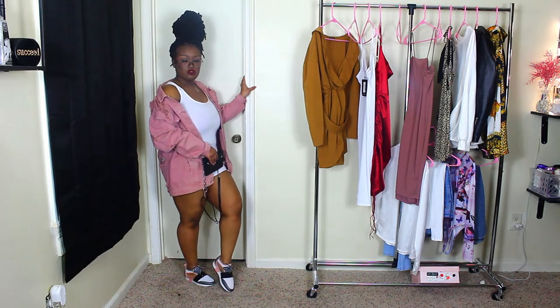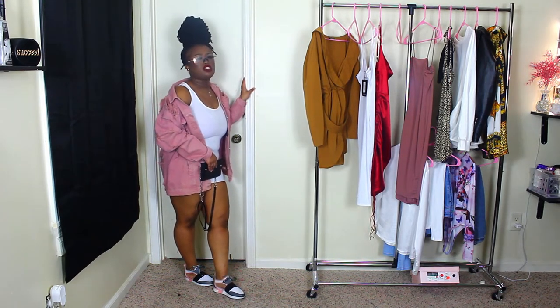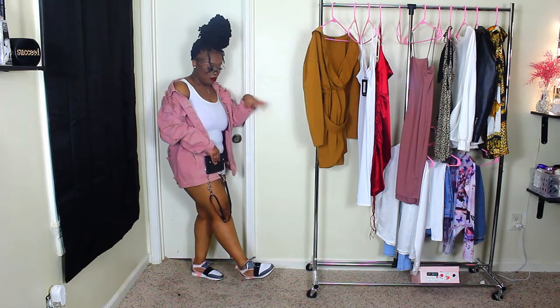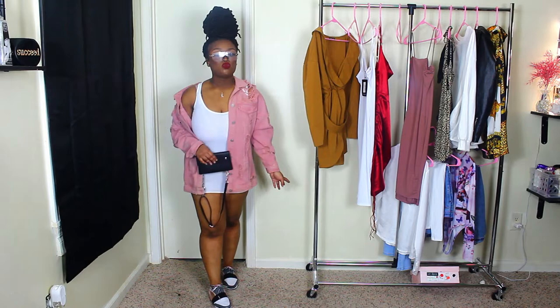I just have these very cute tennis shoes. These are some Steve Madden shoes, and I think they're called blush pink Arctic or something like that. I'm not really sure, but they just have this color pink in it, and they have white, black, and gray as well. You guys can see the true detail.